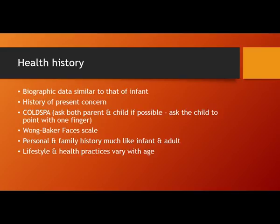As far as the health history, the rest of this, like the health history and collecting objective data, we covered a lot of it when we talked about the infant in the last chapter, so I'm not going to be going over it a lot. I'm going to be skipping a lot of things. The biographic data is pretty much exactly what you got with the infant. Now as the child gets older, you're going to modify it a little bit, but the history of present concern you'd pretty much follow the same pattern that you do with the adult.